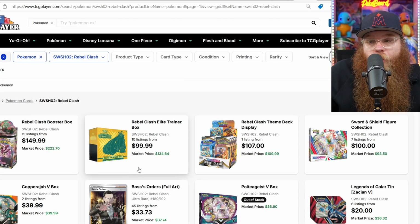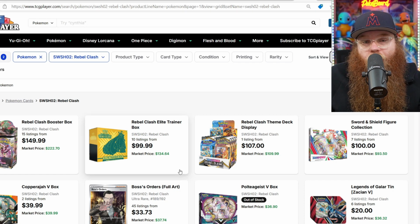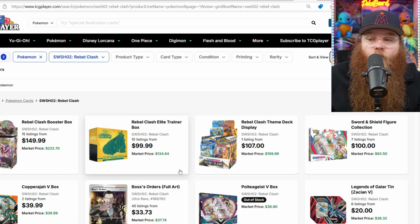Never really got a reprint, which is why it's one of the most expensive Sword and Shield booster boxes and one of the most expensive ETBs. Now, for the newer sets, the only set that I've seen so far that is technically a little short printed was Twilight Masquerade. A lot of shops did not get very many of those, and then they couldn't get a ton more. But I do think they're going to reprint them. I don't think they're going to do super short printed sets like that anymore.